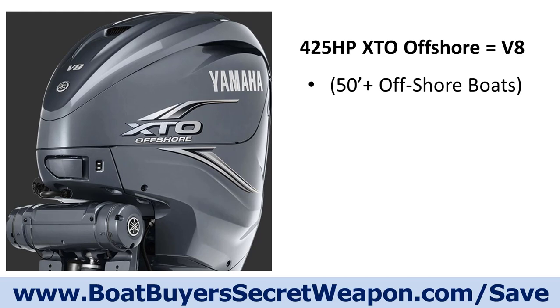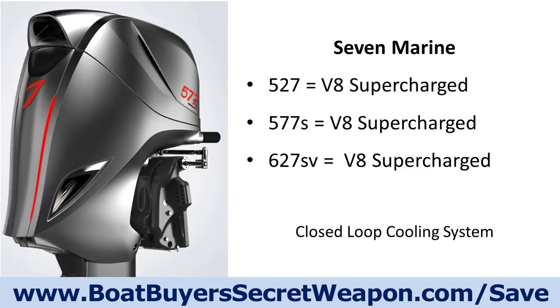Now their XTO offshore, it's a V8. The 425, they came out, great reviews. The people that have run them have been wildly impressed. These are built for the bigger offshore boats where they're putting twins, trips, and quads, even quints on some of them. But these are some bad engines, and I mean that in a good way. But they've had great reviews from people in the industry, people that have run them, but they're still fairly new. So there's not a ton of them that are out there yet. So we're kind of waiting to see how well those hold up.